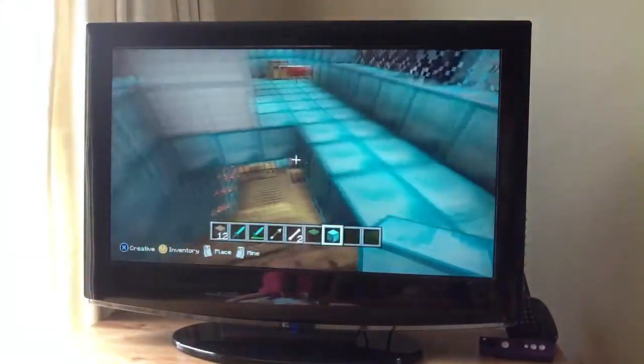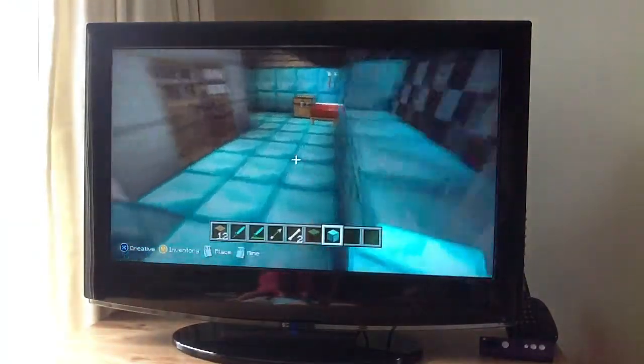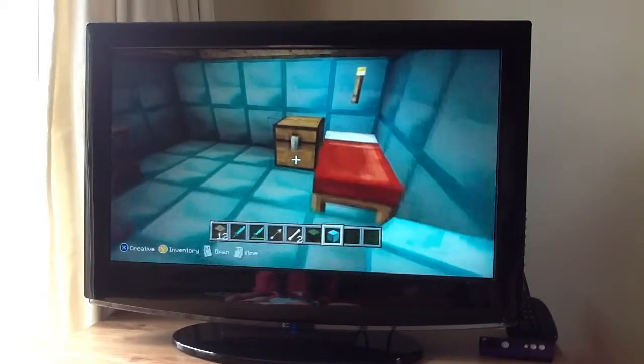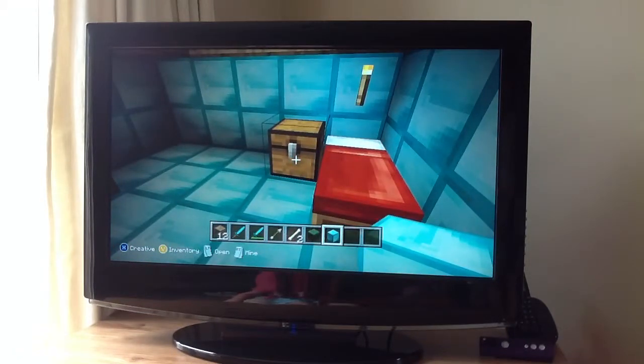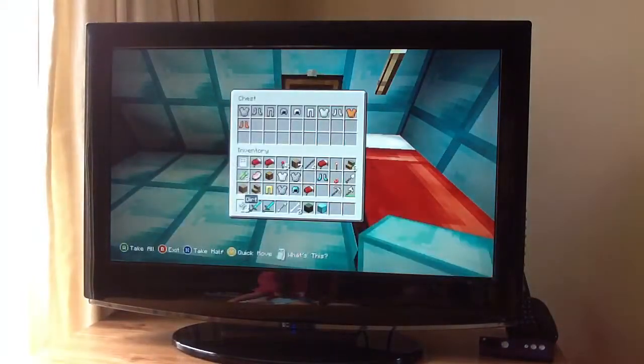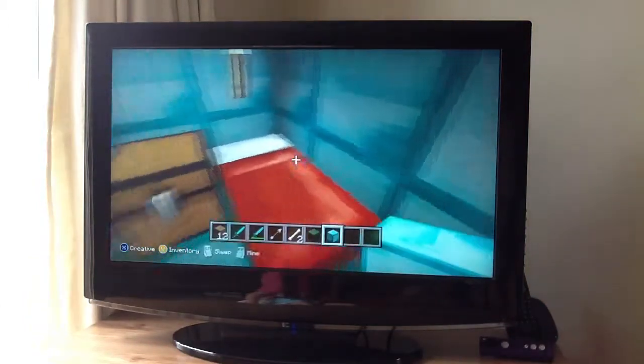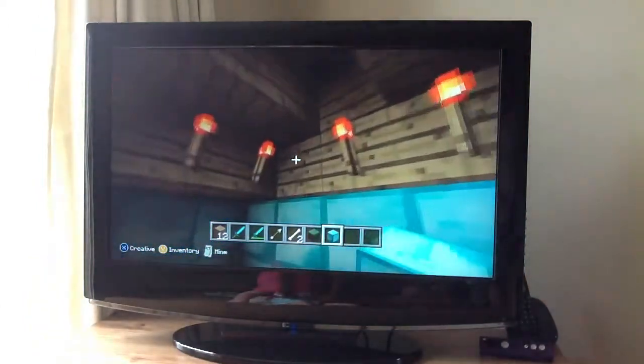The dirt that we were trying to find that skeleton from later. We'll fix that later. So we've got a chest here. Let's look inside my chest. So over here we've got some clothes. And here's my bed over here. I've got a little lamp.